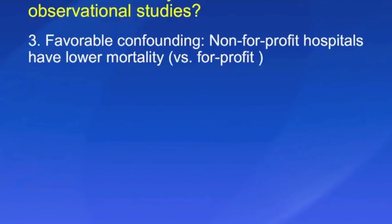So this is obviously not a randomized study, and we know that there is huge confounding in that sicker patients are more likely to go to the county hospital, the non-for-profit hospital, but despite that we're seeing that non-for-profit hospitals are doing better. So despite this confounding, we're seeing an effect. This increases our certainty in the effect, despite the confounding. So the confounding here is in a direction that actually increases our certainty.